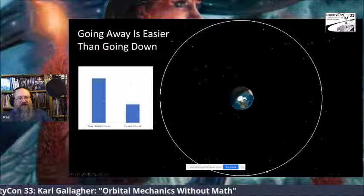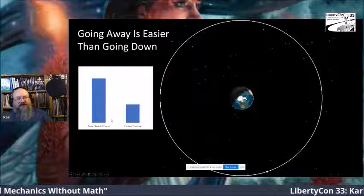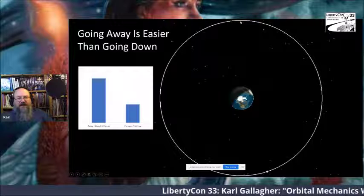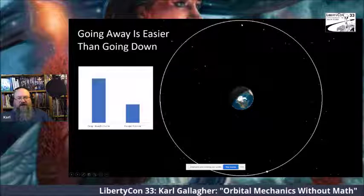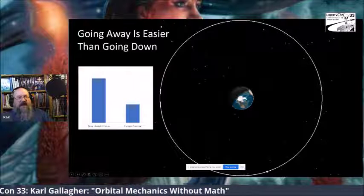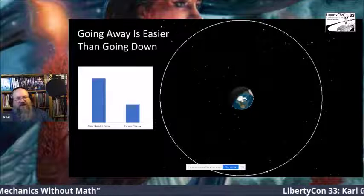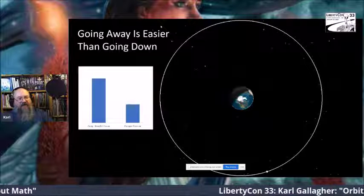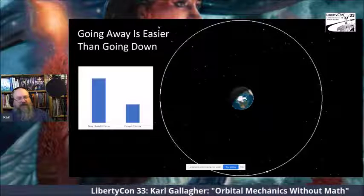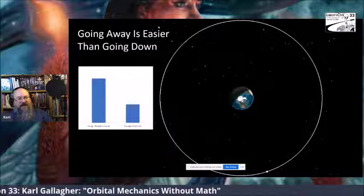The bar graph here is the amount of velocity change that you would need to take a geostationary satellite and drop it into the ocean versus boosting up that geostationary satellite and sending it into an escape orbit from the Earth, never to be seen again. And you've got the same ratio if you want to take something from the Earth and drop it into the sun or have it escape the solar system.